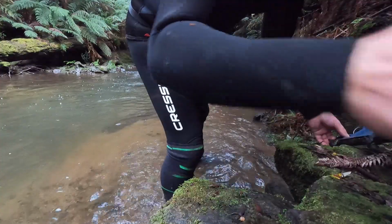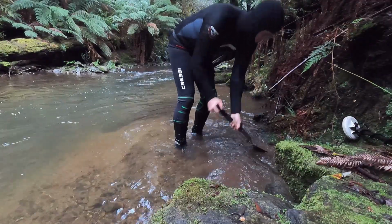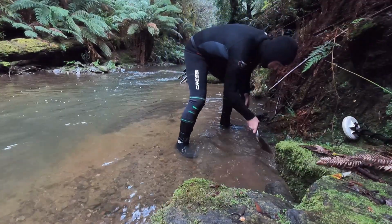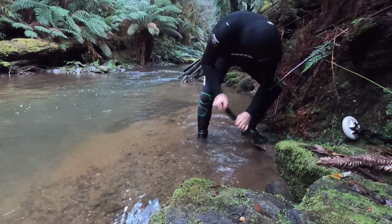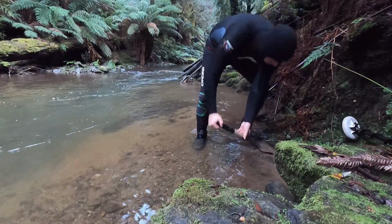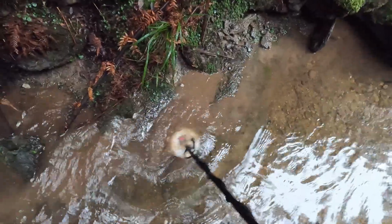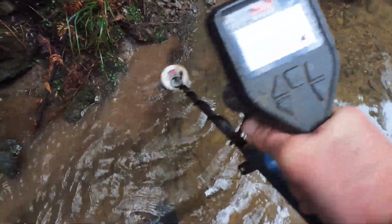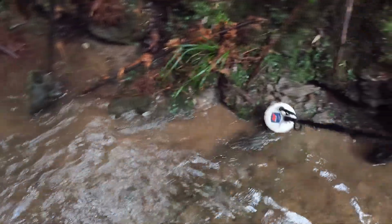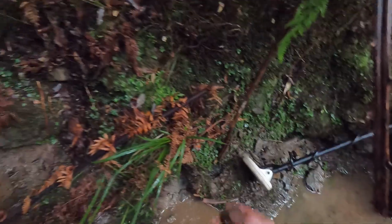Just double check that one. It's an iron target, but it's quite zippy. Ooh, not that zippy. I should have brought my pickaxe. That up there. There's something there. Where'd it go? Be a hot rock. Yep. So there you go, hot rock.